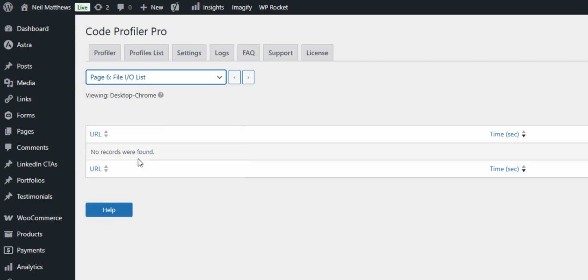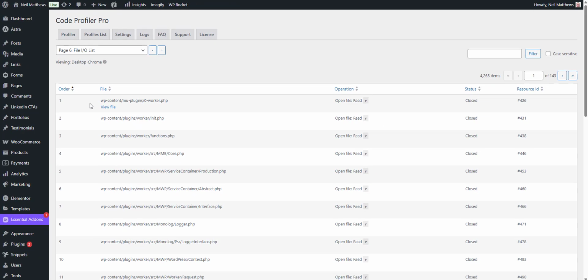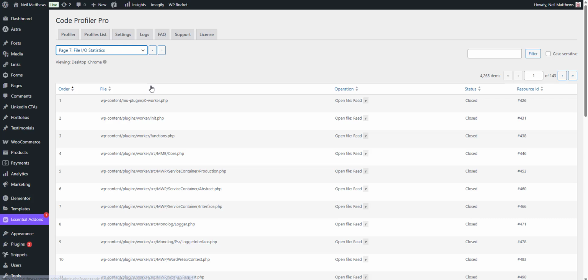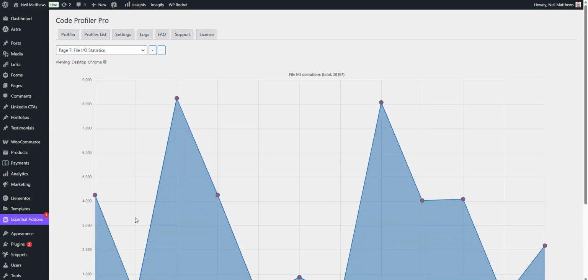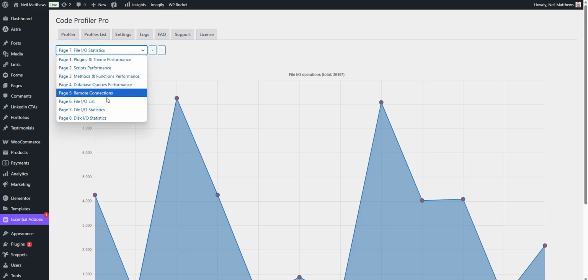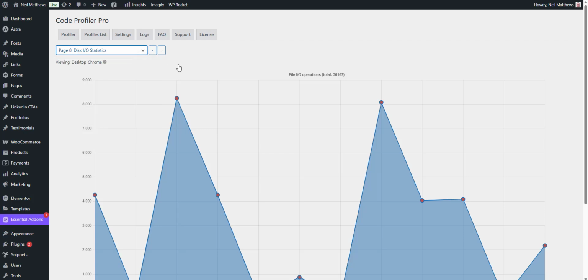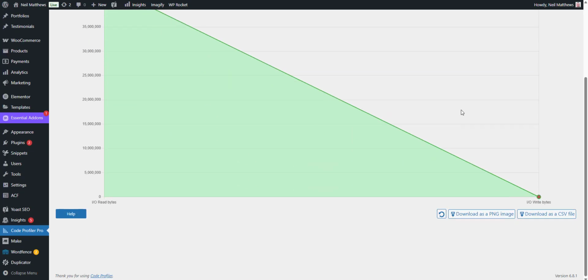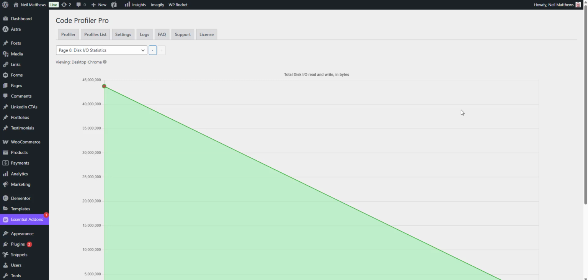Got some I/O, so if your site is doing a lot of file I/O, that would appear here. Not such a big problem with mine as far as I can see. Statistics of where the I/O is. And we've got some disk stuff as well, so it's file and disks being written to. See, that's not really an issue on my site. It doesn't do a lot of file I/O, but say your site uploads files and saves them from forms, that kind of stuff. So you can see if that is running slowly.